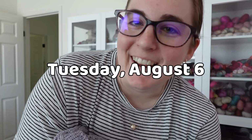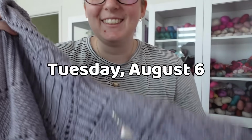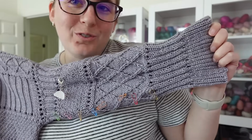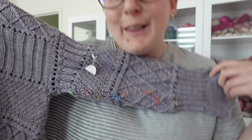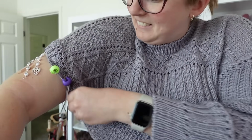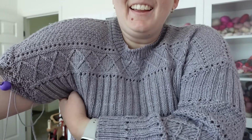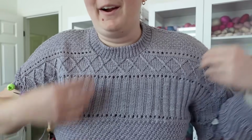Hi, it's Tuesday, August 6th, and guess what I did last night? The whole first sleeve is finished. Let me show you what it looks like. Okay, I already cast on the second sleeve. I'm so nervous this is gonna fall off the needles and not be able to come all the way up on my arm, but okay.